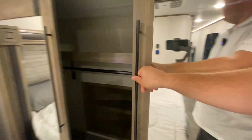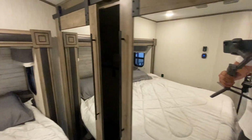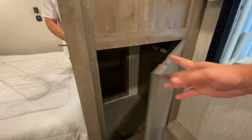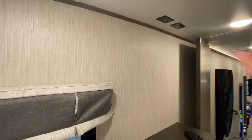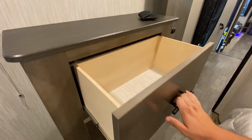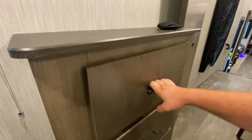I'm not sure where the light is, but you can check that out. That is a massive closet. Washer and dryer hookups back there, probably a little bit difficult to see. And that's right there. If you do put the washer and dryer, you have easy access to it without using that door there. Outlets and a cable port so that way you can put a TV there. More storage for more stuffola.